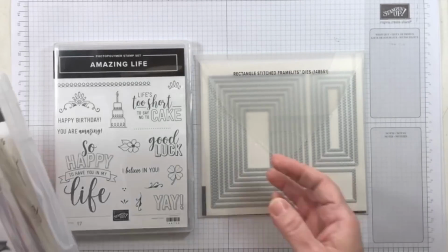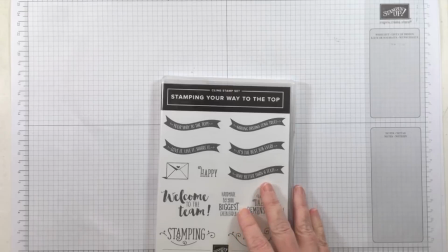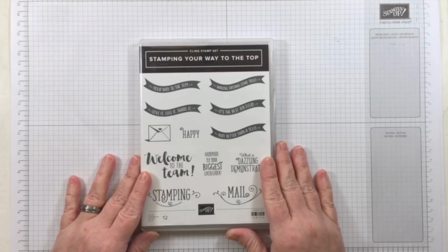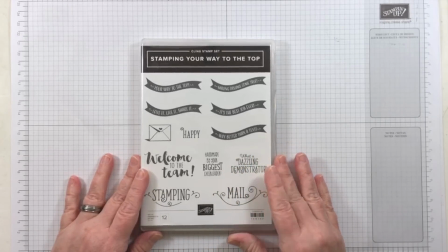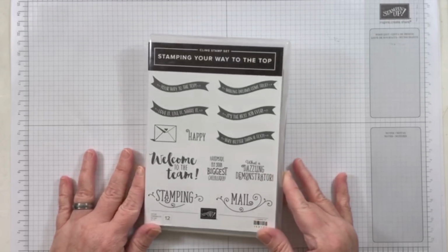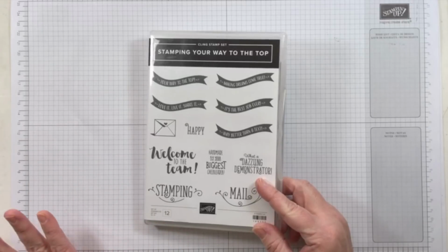And here's a look at a couple of single stamp sets that are not part of a bundle or that I don't have the other half to make it a bundle. I don't think this is going to be part of a bundle. This is a stamp set called Stamping Your Way to the Top. It's a cling stamp set, and I received this at Center Stage in Orlando. I'm not sure exactly when this will be offered, and I haven't seen it in the Occasions catalog, but if memory serves me right, this stamp set is going to be something that only demonstrators can purchase. Don't take my word for it right now. I'm just kind of working off of memory.